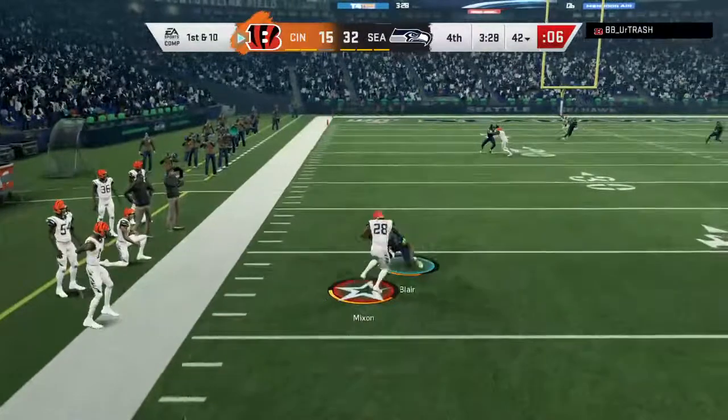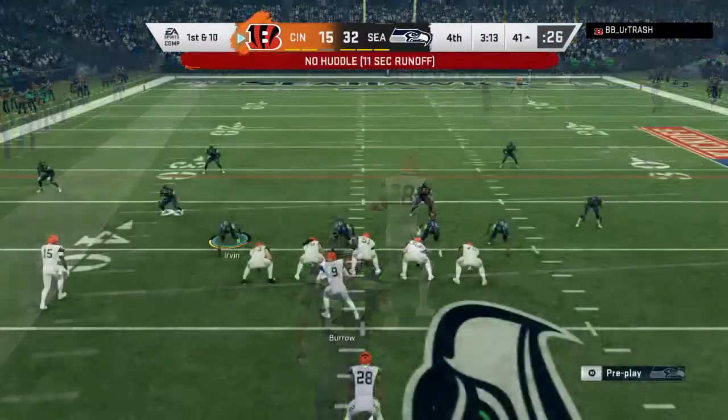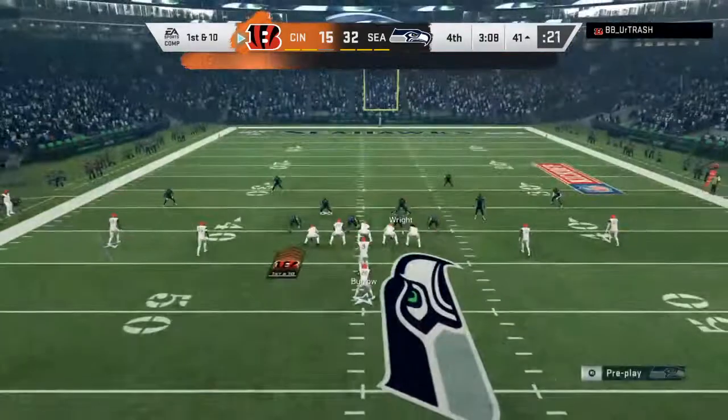And now a throw here secured by his running back out of the backfield. And they're well past midfield, just a yard or 2 shy of the 40. 17 yards on the catch and run. It's a first down.